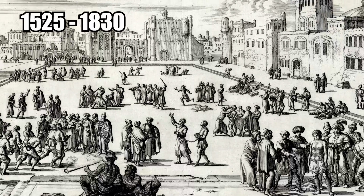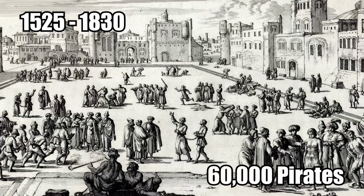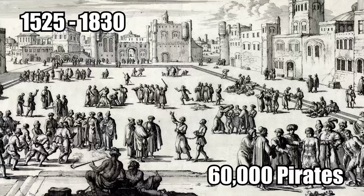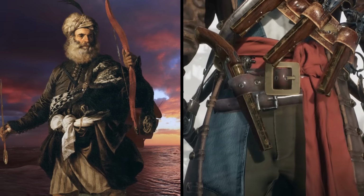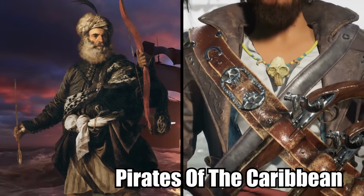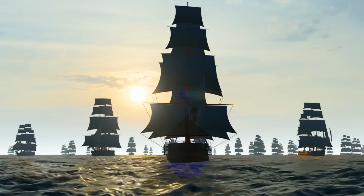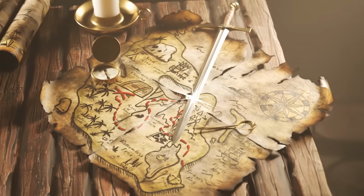From 1525 until 1830, Algiers was a city of roughly 60,000 pirates, renegades, and cutthroats. Just think about those numbers for a second. The Islamic pirates of Algiers took to the seas much earlier than the pirates of the Caribbean. Their operation was also way bigger. Greg Stem said they lived by the sword.